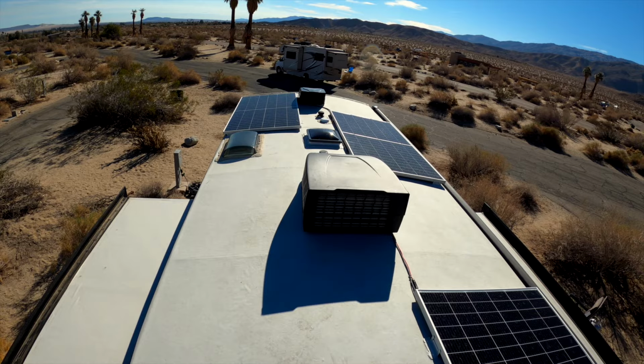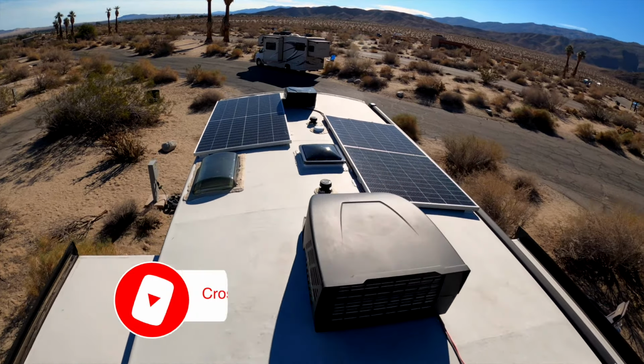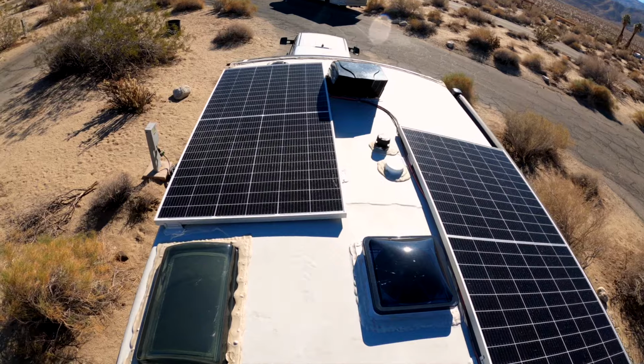In the center of the roof, we have our Furrion 1500 BTU air conditioner. There are also 3 410-watt solar panels which we had installed by Cross Country RV Tech and Solar, and we'll have a full video on that install coming soon. Right here below you can see the bathroom fan and skylight.